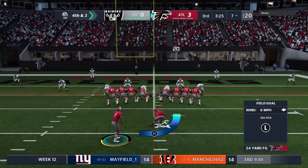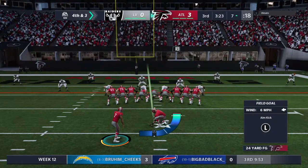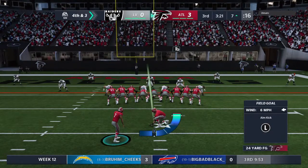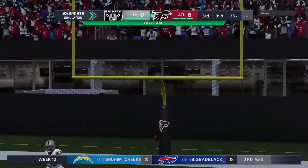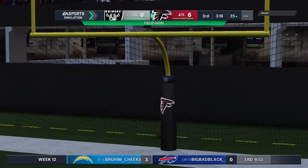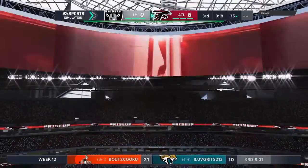So out comes a field goal team now for the 2nd time here today. From the right hash, and this one just a chipping. And his kick is indeed good. And that will double their lead as it's up to 6.